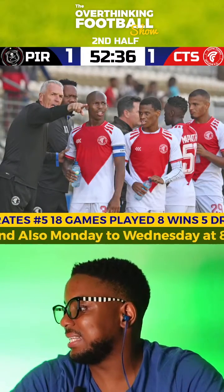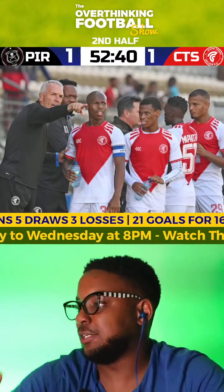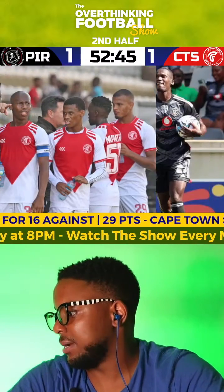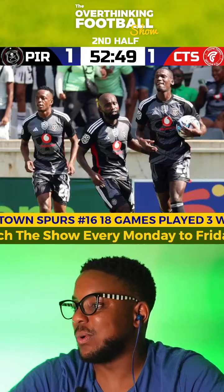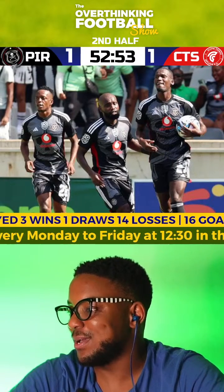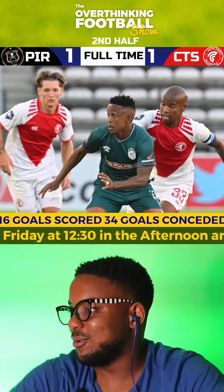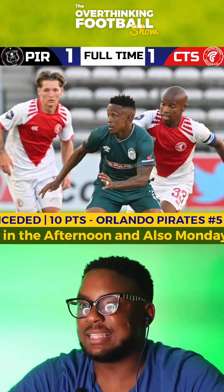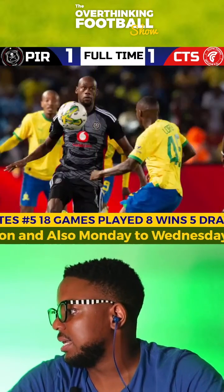Okay, guys, that is the end of the game. I'm only going to allow 8 people on, but strictly, you've got a minute. We'll break down the game tomorrow. The game has ended 1-1. Pirates has not been able to beat Cape Town Spurs this season. That's an interesting stat. At least they didn't lose. Cape Town Spurs were the better team for quite a bit of it.